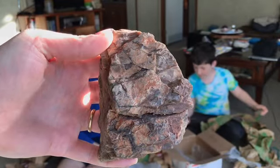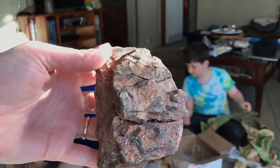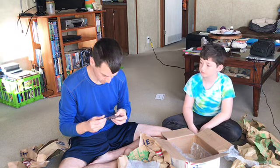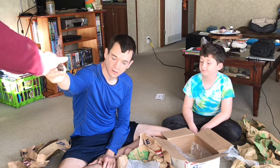Oh, this is a big one. This is another one of those obsidian needles. The mahogany one. This is a really pretty stone. Yeah. That's a big boy. Yeah. All right.